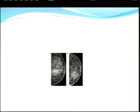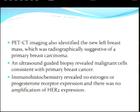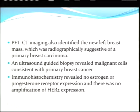And that's the lesion there. The PET-CT scan also identified the new left breast mass, and at the time they thought it was a primary breast cancer, which means they felt she had 2 different types of cancer. A biopsy revealed malignant cells consistent with primary breast cancer. Immunohistochemistry revealed no estrogen or progesterone receptor, and there was no amplification of HER2 expression. Tumor there, that's the PET lighting up there.